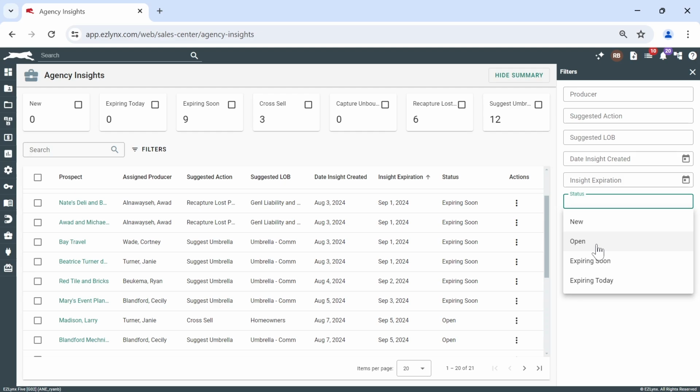Now, one of the things that I like to do is I always like to add these filters in because I can go in and filter the list of what I want. Notice that we also have a couple new filters. We have producer, suggested action, suggested line of business, the date the insight was created, and this is really important, insight expiration date. So if you want to filter the things expiring within a certain date period, that's when to click.